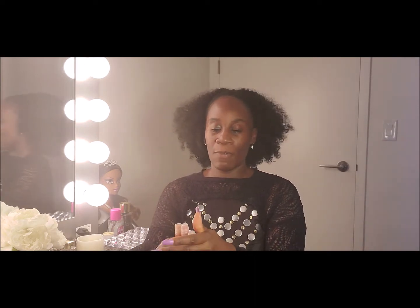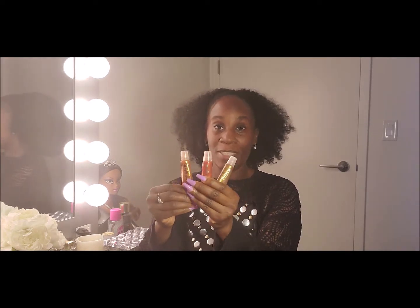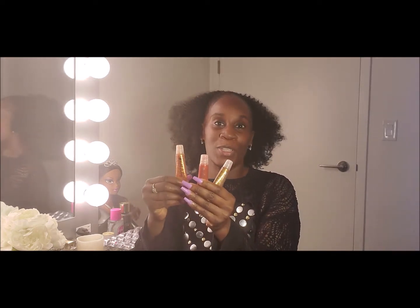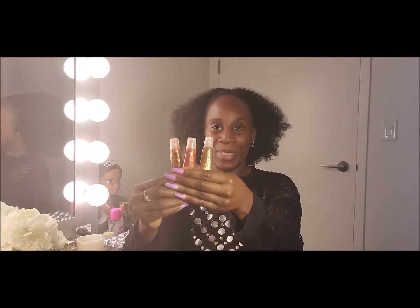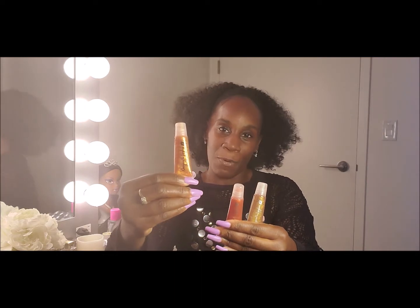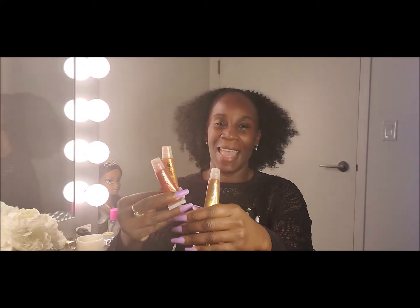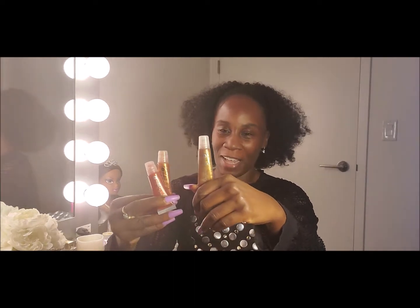So the name of the collection is Fall Vibes Collection, and you will get 3 glosses in this bundle. So it's a really good deal, and as you can see, it's fall colors. This one is called Copper Vibes, this one is called Auburn Vibes, and this one is called Coffee Vibes.